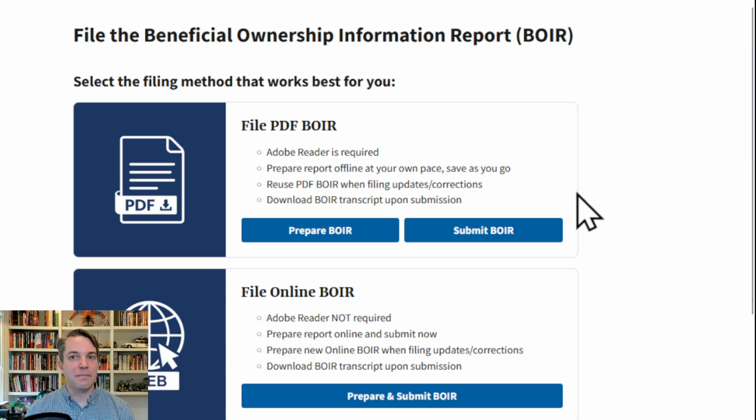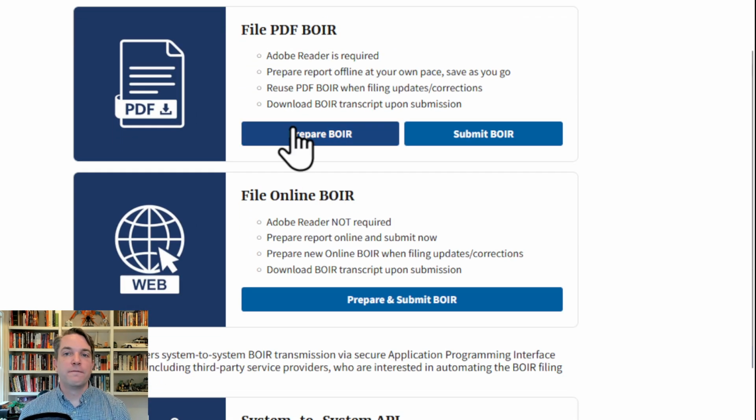When you go to that same place, what does it look like? Well, beneficial ownership information report, what are we doing? You've got three options to fill these out, and we're going to go through two of them. The first, filling out the PDF. I've already downloaded the PDF. We'll get to that one. It's going to ask for the same information as if you filled out an online beneficial ownership information report. Now, we'll click this in just a second.